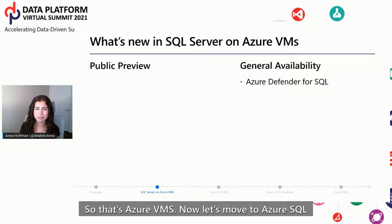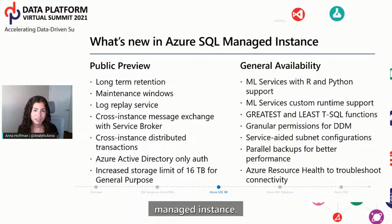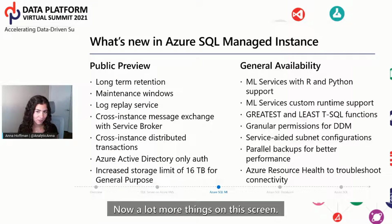So that's Azure VMs. Now let's move to Azure SQL Managed Instance. Now, a lot more things on this screen. Let's talk about a few of them.